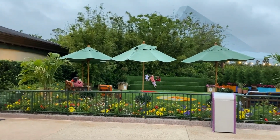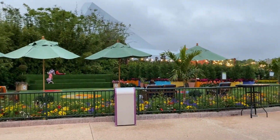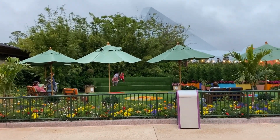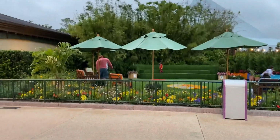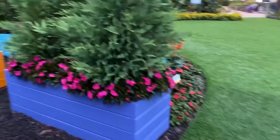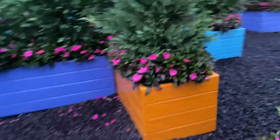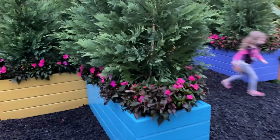The playground is officially out, and there's some seating. And the topiary seating right there that the kids are playing on. Cute! This is called a health trail. It's the bouncy fake grass. Lots of little flowers in here. Just walk around and see flowers. Wrong way! Wrong way!